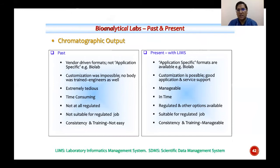But now, with the introduction of LIMS, and here I am using short forms, laboratory informatics management system, this is LIMS, and then SDMS, scientific data management system. In the earlier case, where we had fixed formats coming from the vendors, with the help of LIMS you have options for formats, especially for a bioanalytical lab. Customization was impossible. Nobody was trained, engineers as well.